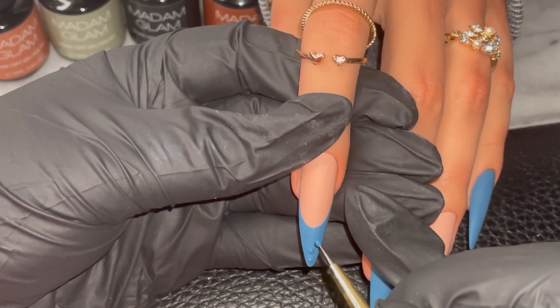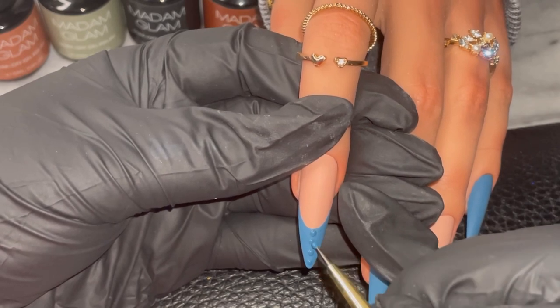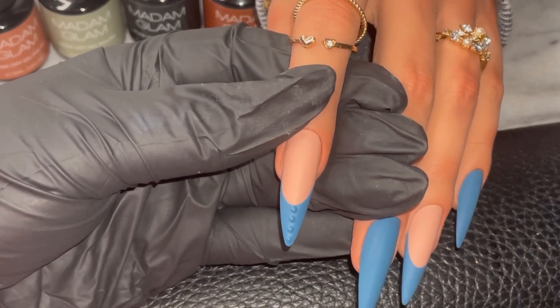So we are taking the Madame Glam dotting tool, and we're going to be doing different designs for the pinky and the ring finger versus the other two fingers. But we are going to make them both match.